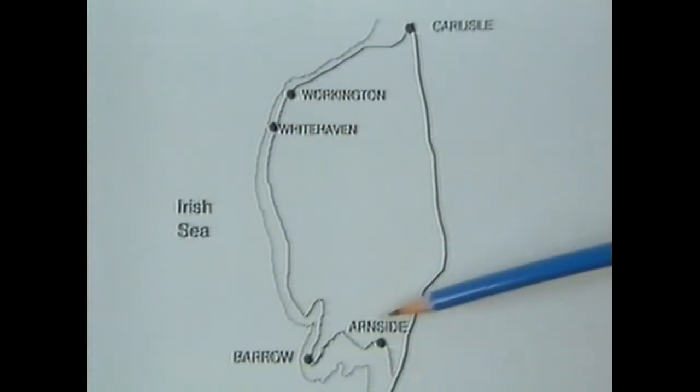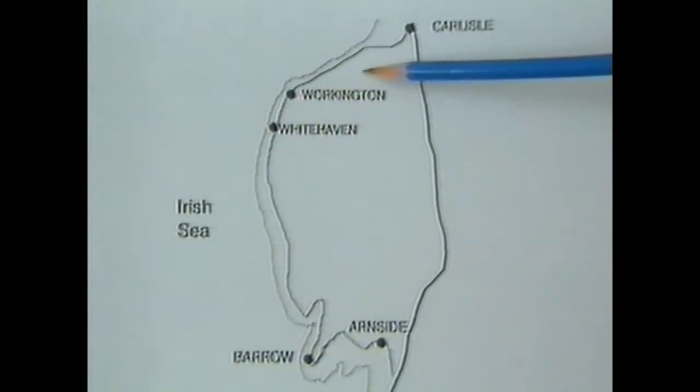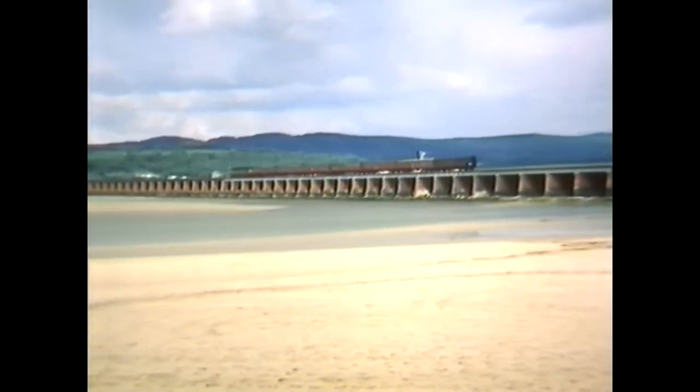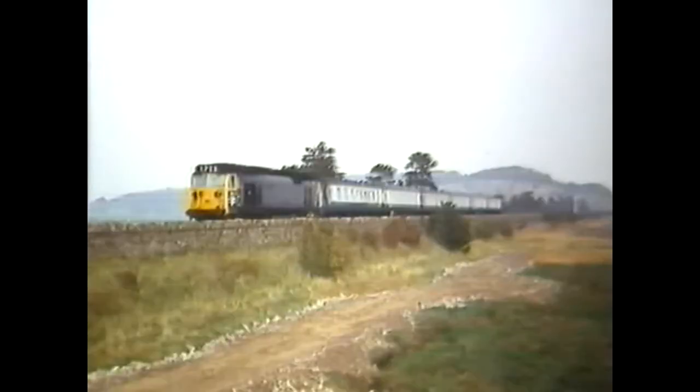From Arnside, we could ride all the way back to Carlisle along the Cumbrian coast, changing perhaps at Barrow. And what a fine run it is, though a bit slow at times. To Barrow, the railway is much shorter than the main road, for it cuts across the river estuaries. First, the Kent at Arnside. We shall come along here after crossing the River Kent.